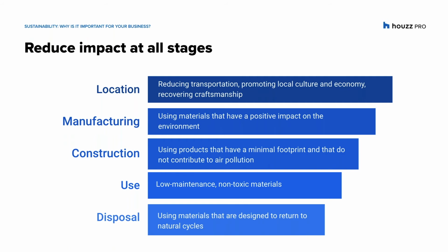Use materials that are designed to return to natural cycles, transforming into other materials or energy. Another professional, Bernstein, told us a sustainable product should always be good for both the environment and for your health. So, for example, when designing joinery and specifying furniture for our clients' homes, we would always make sure we specify low emission materials.